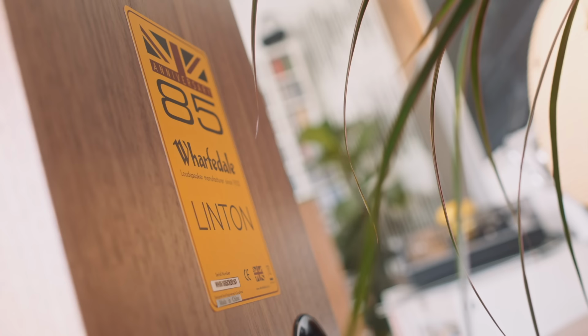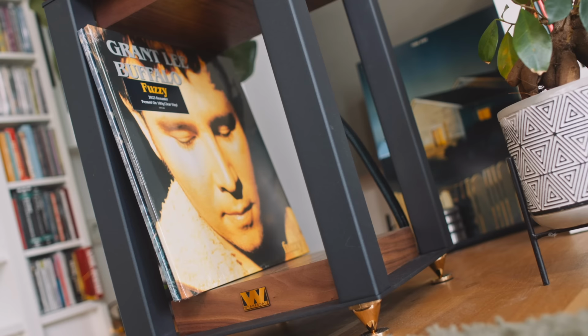Now, when the LINTON arrived at my door, it's as if the four boxes pre-announced their high value quotient. Because we get two loudspeakers in separate boxes and two stands in separate boxes. And once we unbox them, we realize that the stands themselves double as vinyl storage. And I don't know why more manufacturers don't do that, because I think it's pretty damn clever.